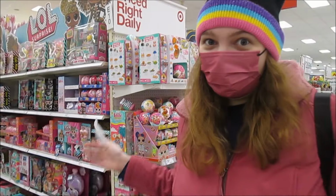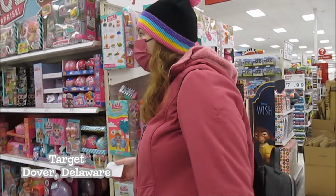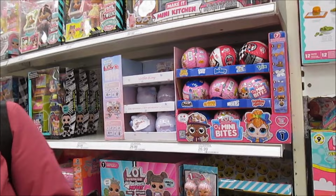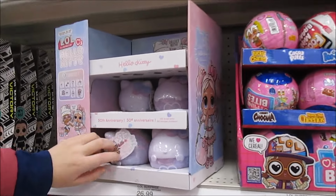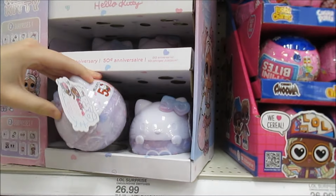We're here at Target. We're checking out what they have. We've been seeing some people find some new stuff here. And finally, Delaware is starting to restock. Oh my gosh, look behind you. Oh! Wow. Hello Kitty. Hello Kitty! Okay, we've been looking for these.